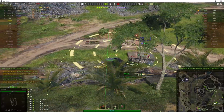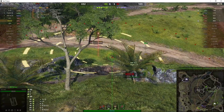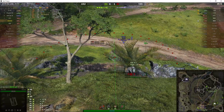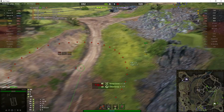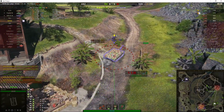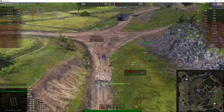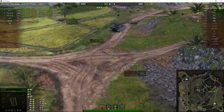We're dialing in, he's moving. Okay, now he's stopped for a second. Gonna try a shot, runs out. And, well, it's a near miss, but it shaved off another 65 hit points. And we've got an E25 nearby as well. Now, can we get another shot in? Almost reloaded.